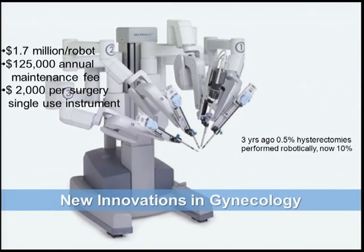Now, we've all moved into or are hearing about robotic surgery. Just think, 3 years ago, only 0.5% of hysterectomies were performed robotically. Now, anywhere from 10 to 15%. Well, what are the questions and concerns? Well, the robot's very expensive. It's about $1.7 million per robot. There is a maintenance fee of $125,000 annually, and each surgery, some of the single-use instruments may cost up to $2,000.